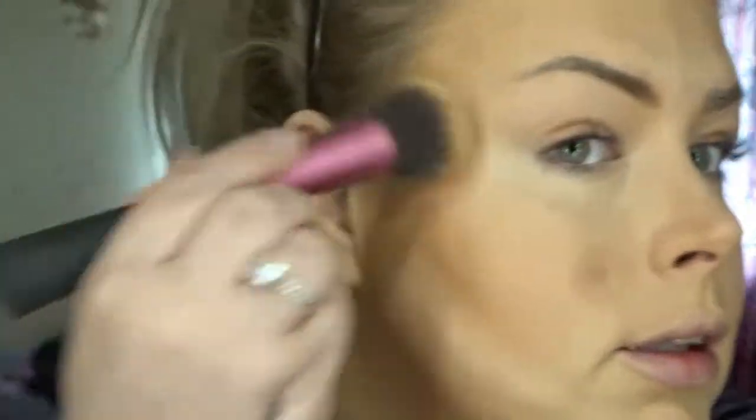I didn't use a huge amount of colour for contour. Sometimes I see people using loads. I haven't, and it goes a long way. So I'm just going to go ahead and blend this bit. Can you see how it's defined it a little bit? And we're going to be popping powder over the top as well, so don't worry if it looks a little bit harsh and a little bit crazy to you right now.